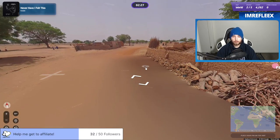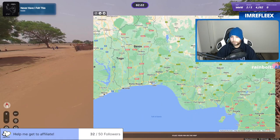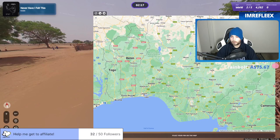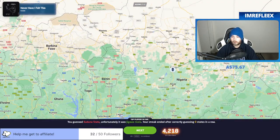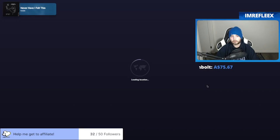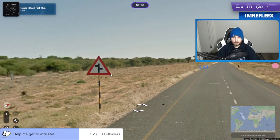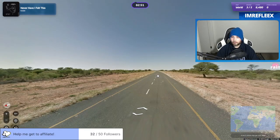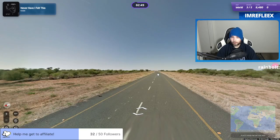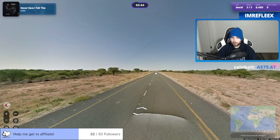Looking like a pretty rural area. I might go a bit further up here. Okay, in the general region, pretty good. Another 4,200. This is a tricky one. It's all pretty rural so far with these last two rounds.